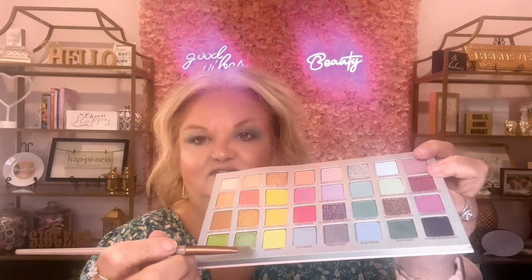So there is that. Now I am going to, let's see which brush. I'm going to come over here, and this is kind of a lighter, more like an apple green. But it's got a nice pigment and shimmer to it. And I'm just going to go like this and go on my eyelid. See how it just kind of brings it together?